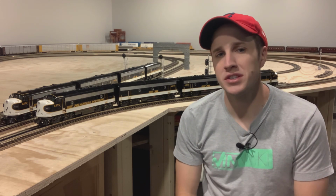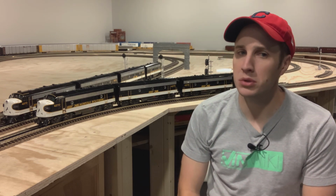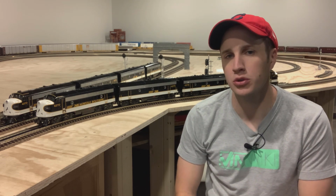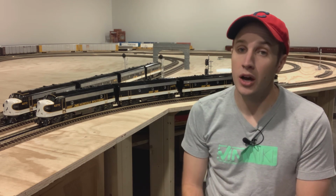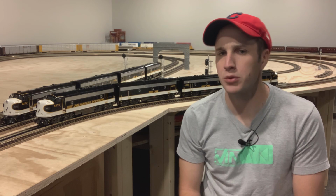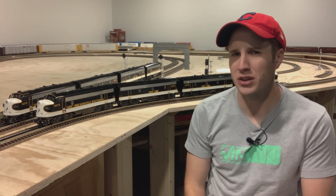Now, while the DAP set is still considered very rare and highly sought after, MTH has re-released the ABBA units twice in their premier lineup since the original 2008 debut. A 2016 release featured the same engines but were equipped with Proto Sound 3.0 and had very few subtle physical differences, which I'll get to in a minute.